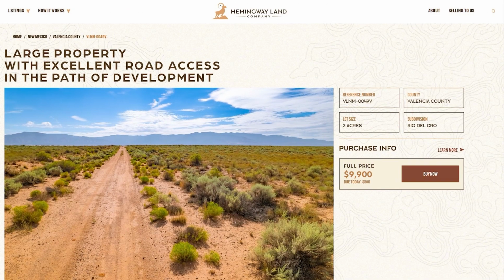Now, it should be noted, guys, that for properties like these, most of which are under $5,000, we don't encounter a lot of buyers who want or care about title insurance. If you are one of them, however, that's fine. We will gladly close through title on any property on our site. And we particularly recommend it for one such as this, priced north of $10,000.